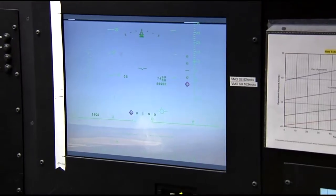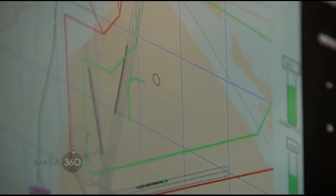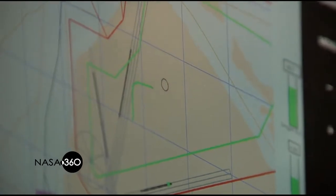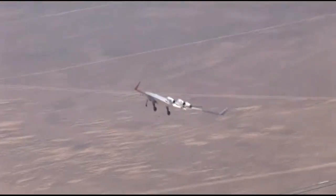You can see this display shows my heads-out view, and that's what the nose of the plane is seeing. On this display, that's my ground track coming up, and the actual airplane is that little dot here where we are. That's an impact predictor. If some unfortunate event happened and we had to terminate this remote control vehicle, that's where it would go. Really? With the flight path.